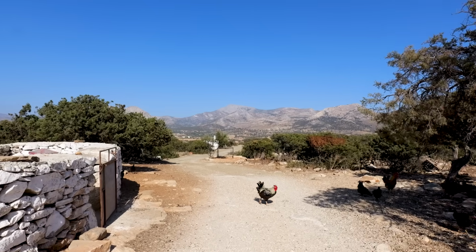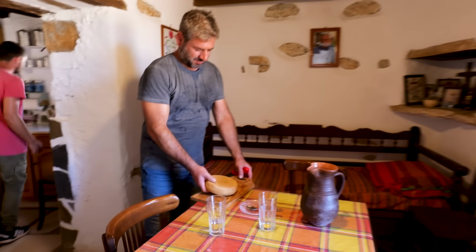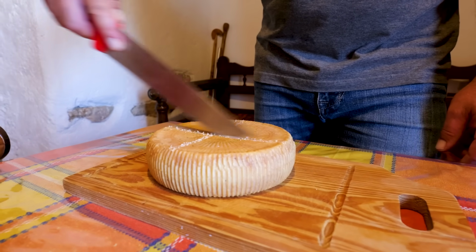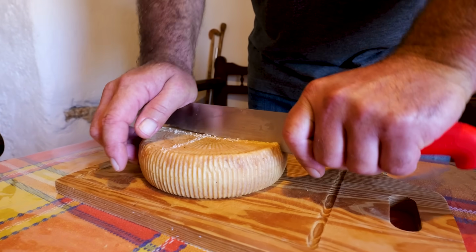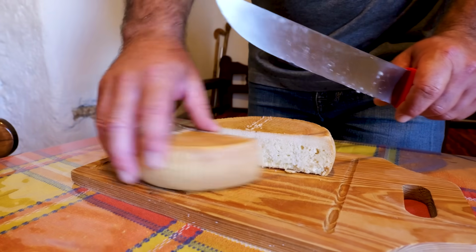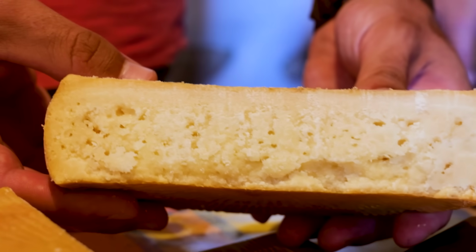I went at the peak of summer in August, so I'm very grateful Yiannis was able to get some milk for us to see how this wonderful cheese is made. This one is 4 months old. Oh, it's hard. Yeah, it's a very grainy texture.